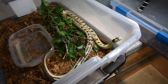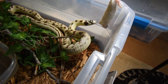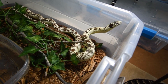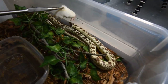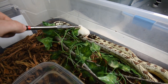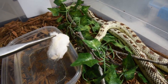This should be a fun feeding. And oh, this one is on, what are these, weans? So we'll see what. Normally she's all about food. We might have to just kind of set this in here and come back, possibly.